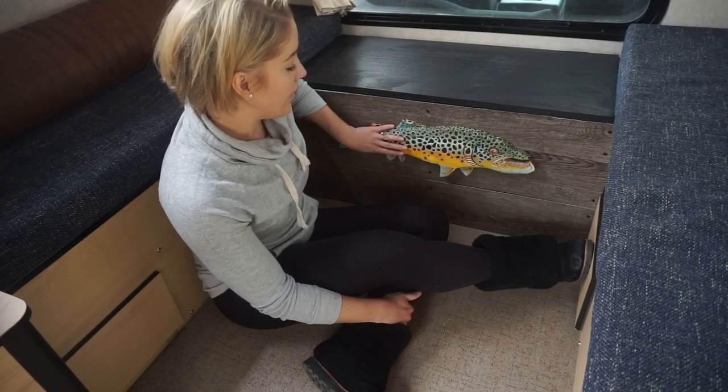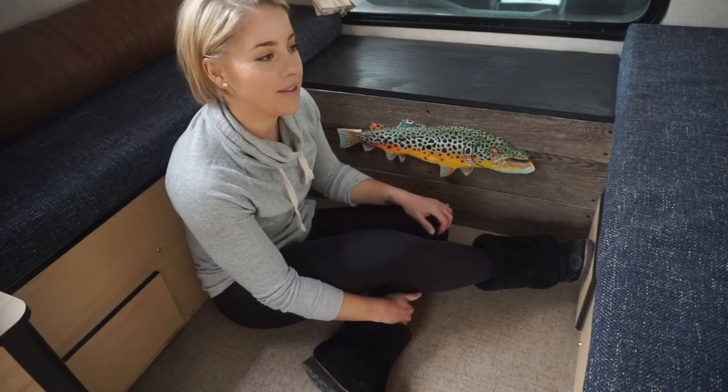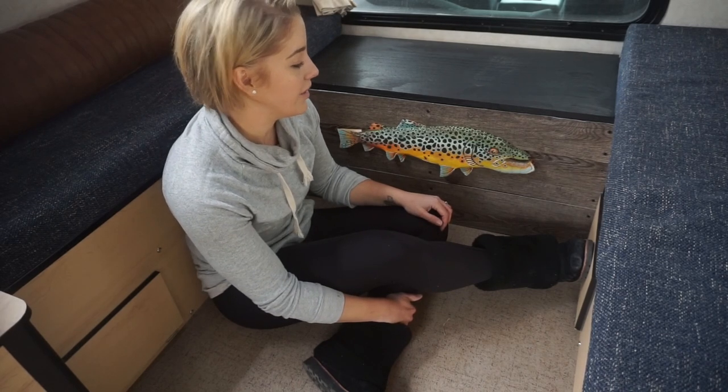And I can't forget that a long time ago, Chris actually hand-carved and painted this trout, so happy to be able to add that to the front plate of this bench. Dress it up a little bit.